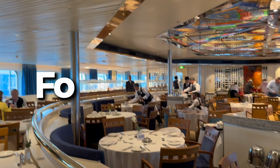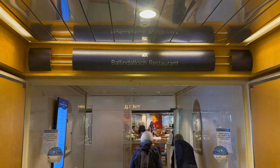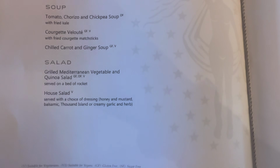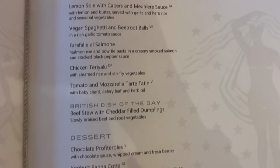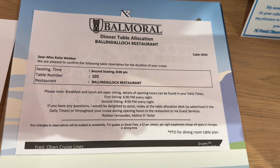Let's talk about the main dining rooms. Balmoral has 3 of them, the Spa and Avon restaurant and the Balmoral restaurant. All of them serve the same menu, a classic 5-course dinner that changes nightly. The atmosphere is very relaxed, but not too formal, and the staff are incredibly friendly and attentive. You'll usually have a set dining time, either early or late, so it's a nice way to plan your evening.